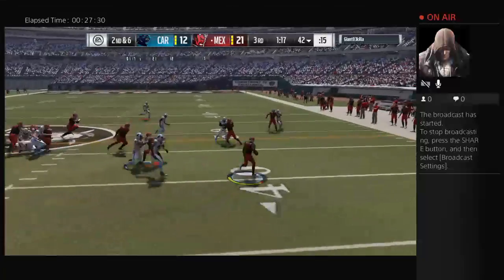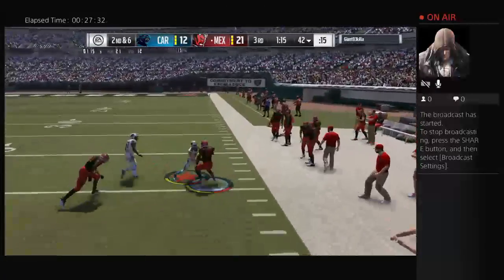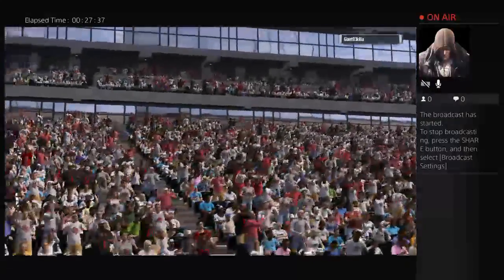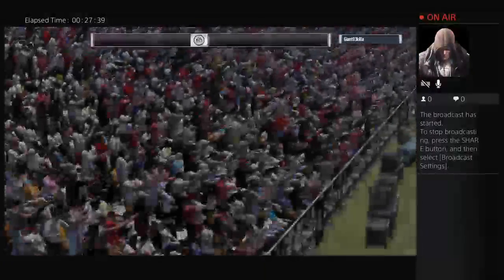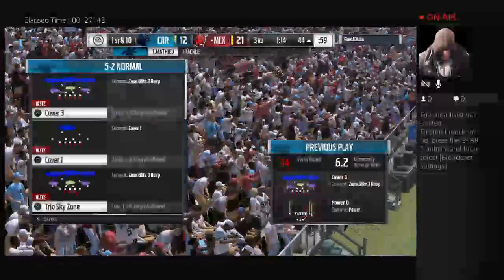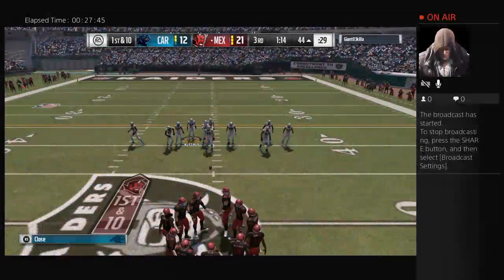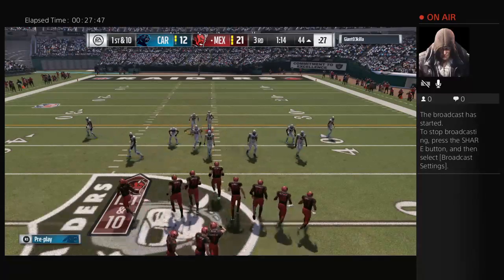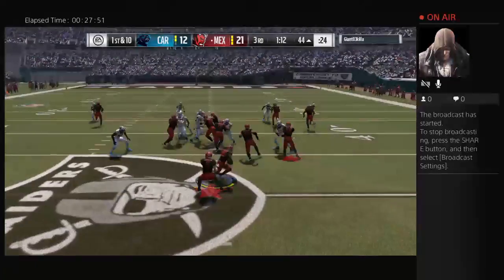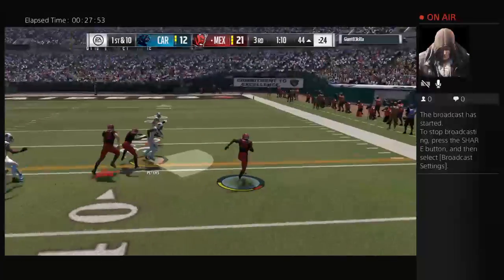Again, it's Miller. And he's brought down. A really nice pickup of 14 yards, and it moves the sticks. Well, he challenged the play. It did not pay off. And that means he lost a timeout in that challenge. And as a coach, you hate that.